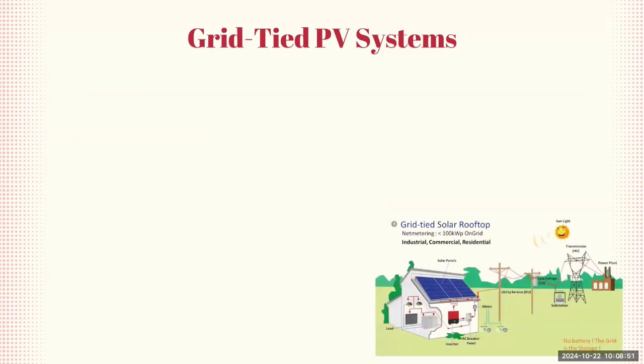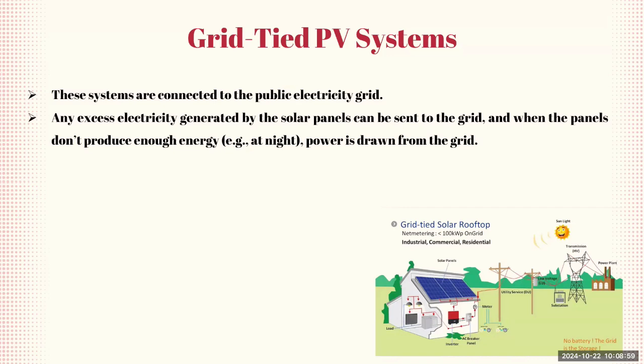The grid-tied PV systems. These systems are connected to the public electricity grid, as shown here in the picture. Any excess electricity generated by the solar panels can be sent to the grid, and when the panels don't produce enough energy, for example, at night, the power is drawn from the grid. So we're basically storing it directly in the grid, and at night time when we don't have enough energy, we can utilize that energy.